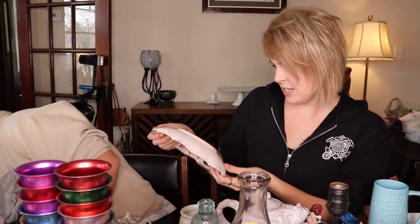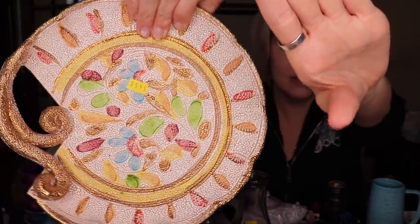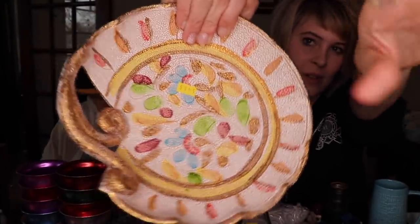Is it just marked Italy? My goodness gracious, look at that. I don't think I've seen one that pretty before. I like that a lot.